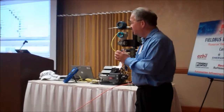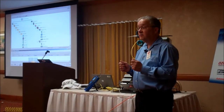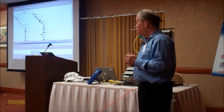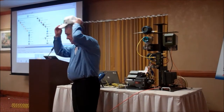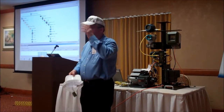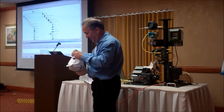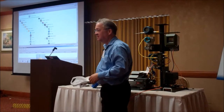A lot of the displays you're seeing today are things the engineer will use and the technician will use when they're setting up and configuring the system. That's good stuff. But really, there's another guy that's involved in this, and that's the plant operator. So I've got two hats today: the plant operator hat and the instrument guy hat. The instrument guy hat doesn't fit for some reason. So I'm going to show you it from a couple of views.